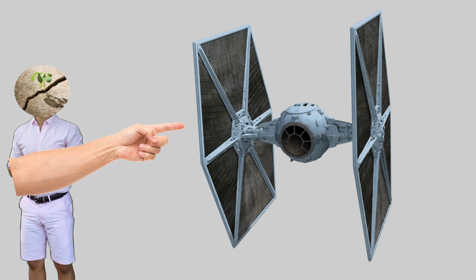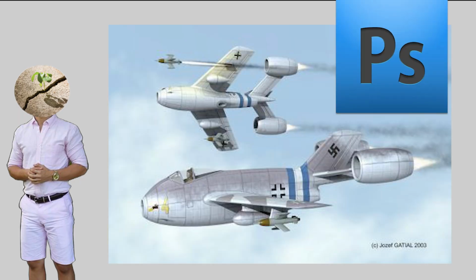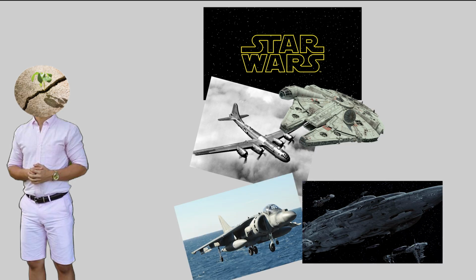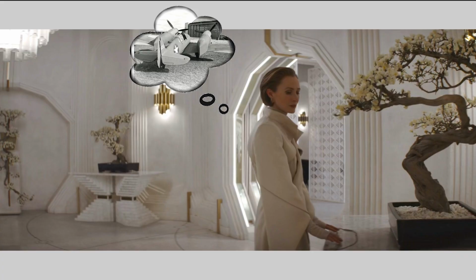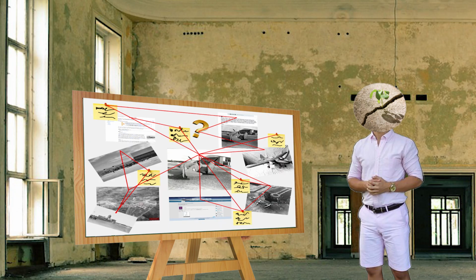This TIE fighter-looking thing has been my unmovable rock, which is funny considering it looks like an old photoshopped military plane from the early 2000s. You remember the ones. Or you know how World War II and general aviation inspired a lot of Star Wars designs? Well, this looks like if that was in reverse. If someone from the Star Wars universe was making a plane for a movie they wanted to call Earth Wars, Revenge of the Fascists. Alright, I think that's enough.